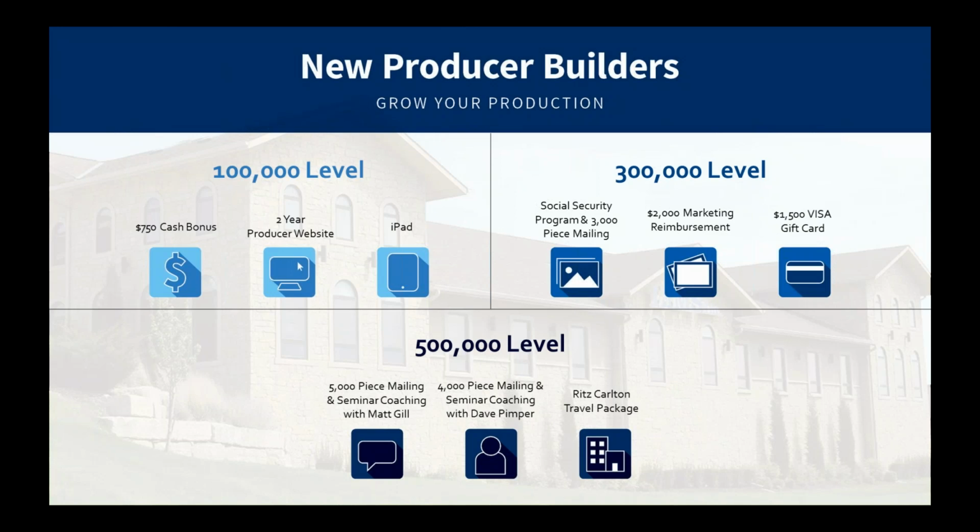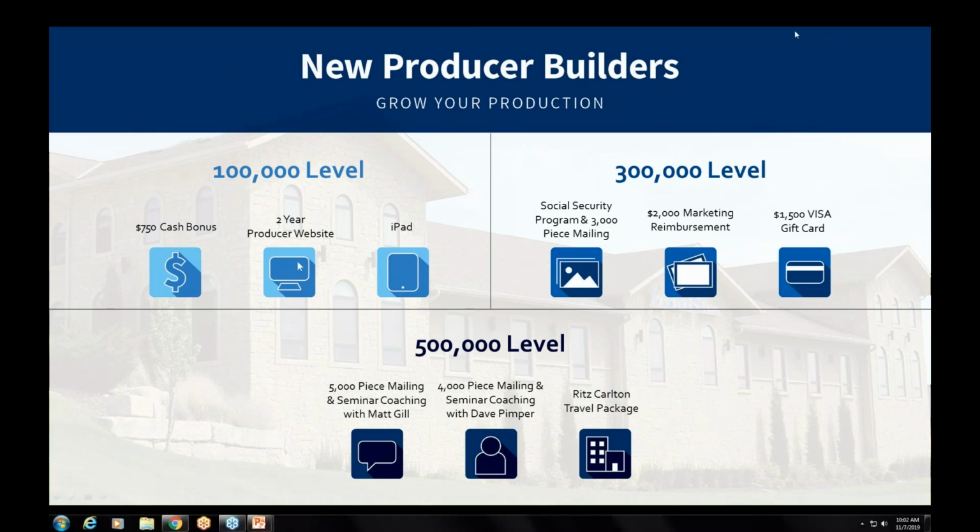If you choose not to cash out at the $100,000 level and go for the higher levels, you can choose to do that. Go for the 300 at $300,000. If you cash out there, we can pay for a 3,000 postcard mailing regarding Social Security, as well as get you the Social Security software, or we'll give you $2,000 in marketing reimbursement or $1,500 cash. And if you're really ambitious and want to go for that $500,000 level, as you can see, there's some great options there as well.